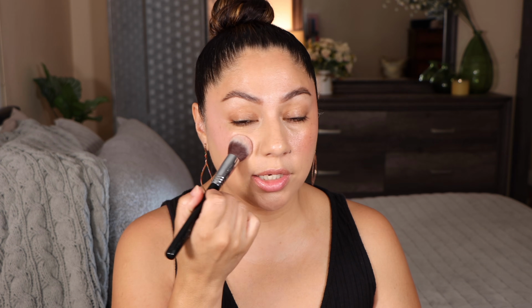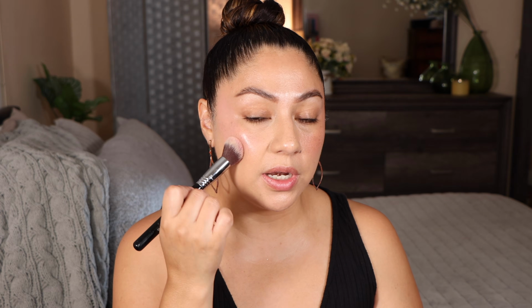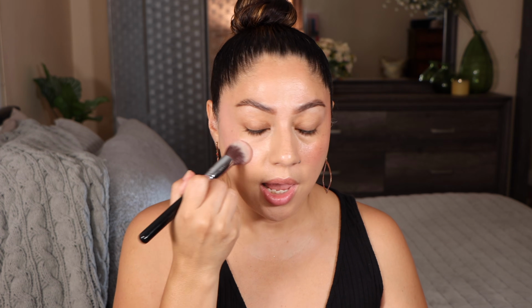They are super hydrating. I do gotta say, I like the finish of them, especially if you feel like your skin is a little bit on the drier side. This one is definitely going to give you that hydration. It does feel really nice and cooling when you first apply it, and it gives you a really nice, beautiful glow within. Super nice. I do like the finish.